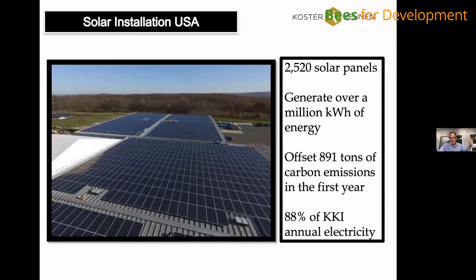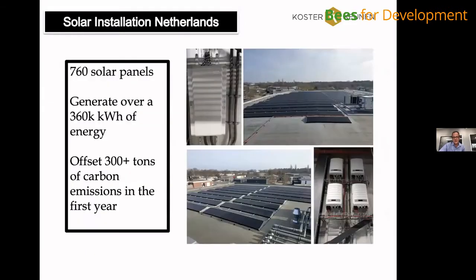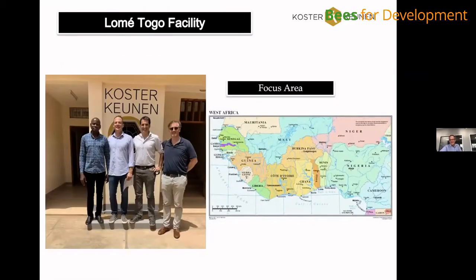We've got a 2500 panel solar farm here in the US. Creates about 660 kilowatts of solar electricity, clean electricity. We've got a similar system in our factory in Holland, but that's not really what we're here to talk about.